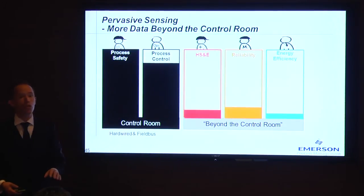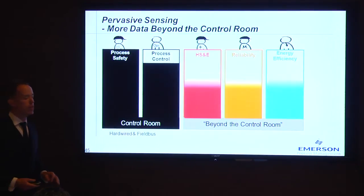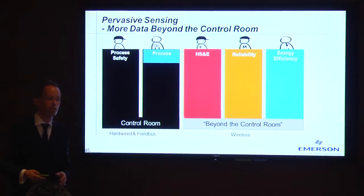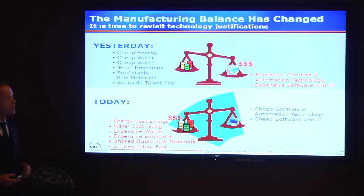So what we want to do is fill this gap so that everybody gets the information they need. We actually call this pervasive sensing, putting tons and tons of sensors everywhere throughout. Here's a slide I borrowed from ARC. Well, you can see it over there in the back.